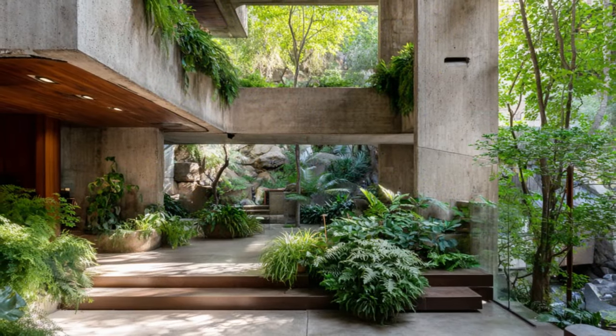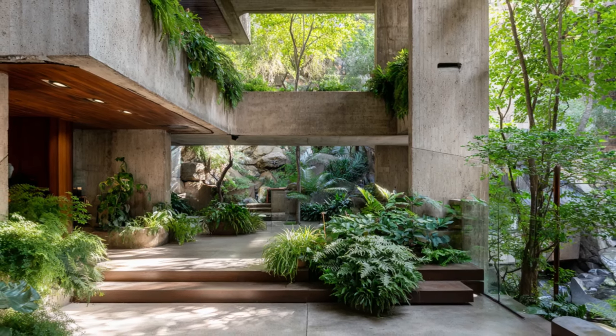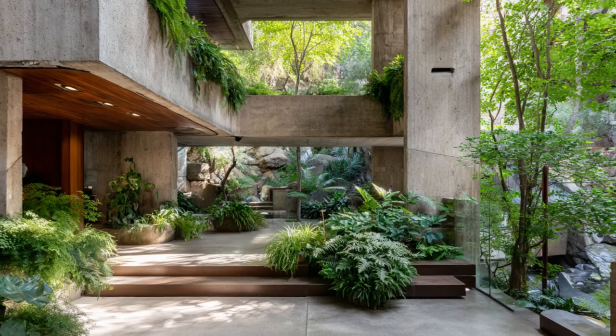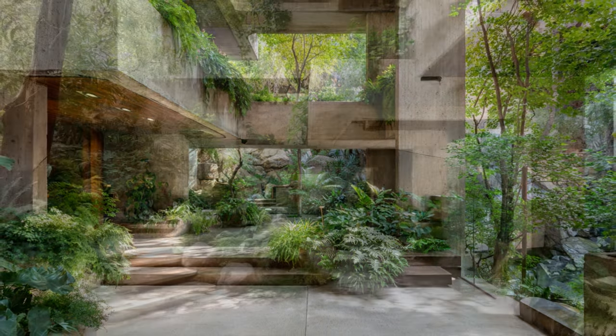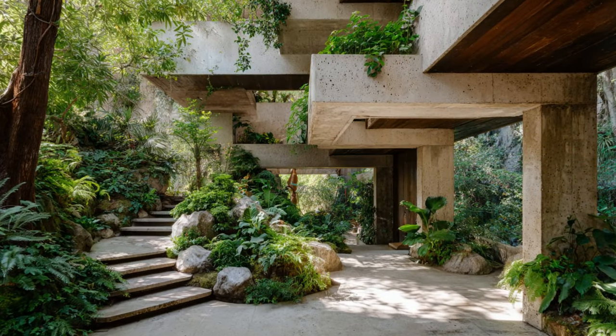These architectural features break up the monolithic presence of concrete, introducing rhythm and dynamism. They invite light and shadow to interact with the structure, softening the otherwise heavy aesthetic of brutalism.